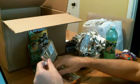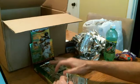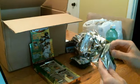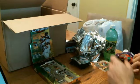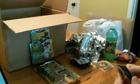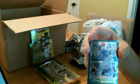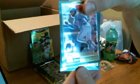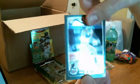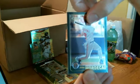Okay, we're getting down to the final layer. So this is the fifth to last pack here. Oh, dude. Oh, someone's going to be happy. Someone's going to be happy. Not only is someone going to be happy, someone's going to be pretty happy. We'll get to that in a second, though. Raul Mondesi, Blue Jays. So there you go, Julie. Tim Salmon. Mike Mordecai, and someone's going to be happy with this one.